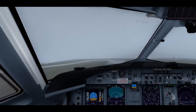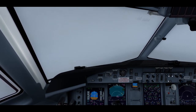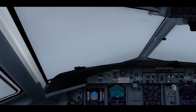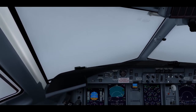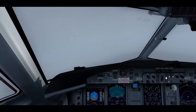Positive climb, gear up. Flaps up. Autopilot nav.